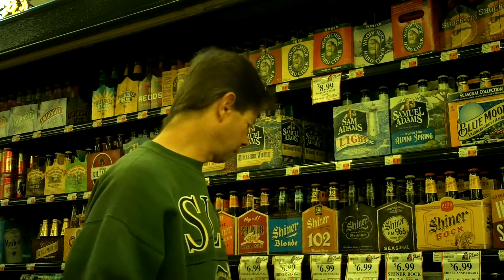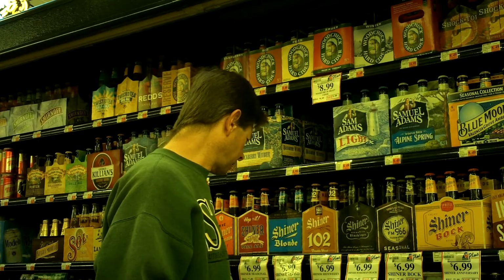So I think you should get on down here or wherever you are, pick up some Green Flash West Coast IPA. It's terrific. Les Le Bon Ton Relais. This is a most excellent beer.